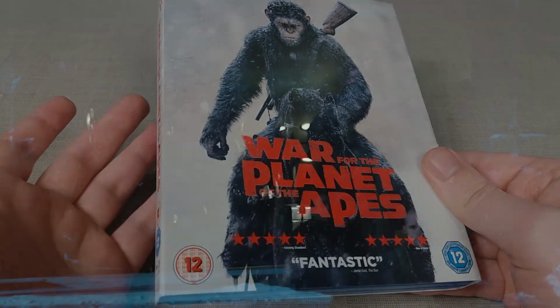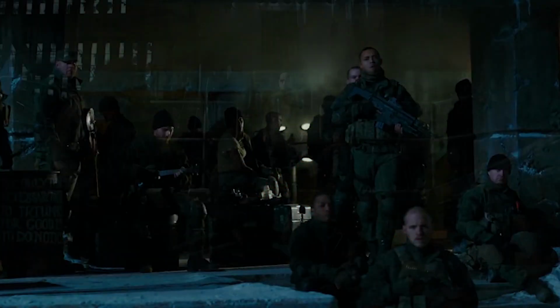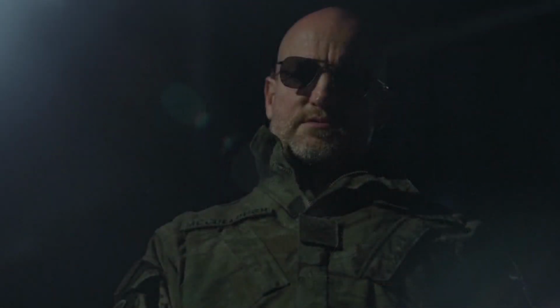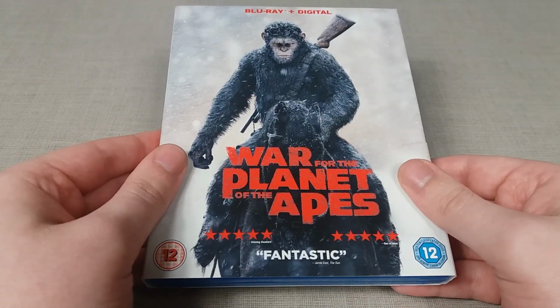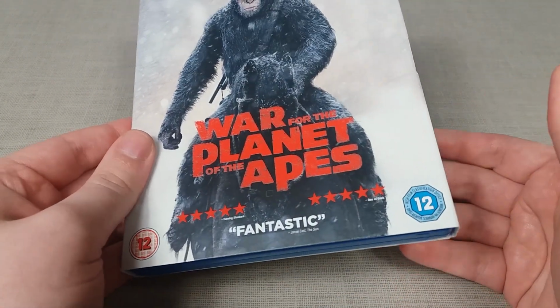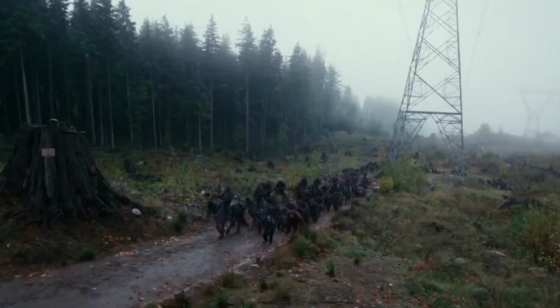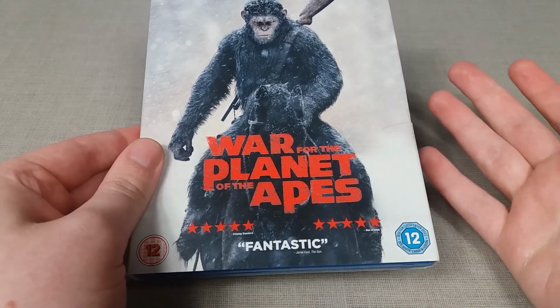And so we have an army led by this enigmatic character simply referred to as the Colonel, an unnamed character played by Woody Harrelson, which was a surprising take for a villain, especially for what he represented in the long run. And this puts the plans that Caesar and his group have to journey to this scouted paradise land on hold, as Caesar sends the majority of the apes on their way, while a small group stay behind to face this Colonel character.